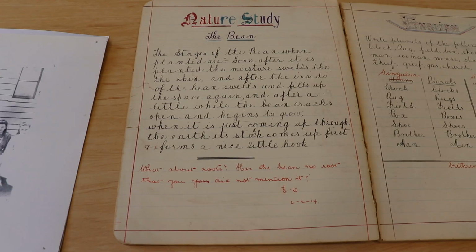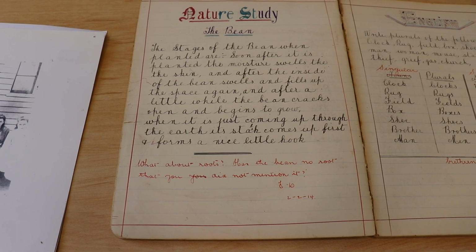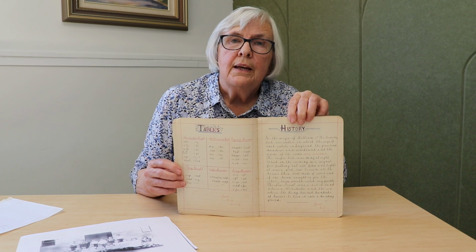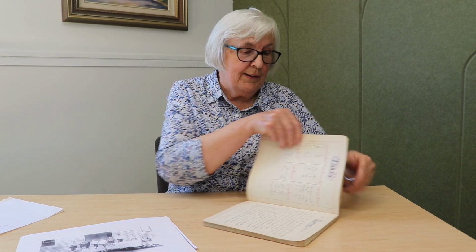and here in the nature study one, which is about the bean, the teacher has added, what about roots? Has the bean no root? But you did not mention it, she said, in February of 1914. But generally speaking, she's been happy with his work. He's doing tables, and again the old imperial measurements were ounces and pounds. I can tell you it's so much easier with the decimalisation of all these things. It's just so much easier to do these sorts of things.